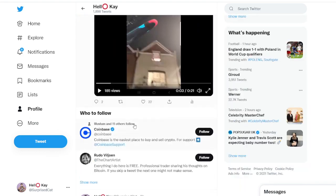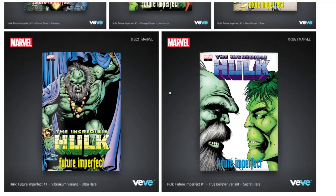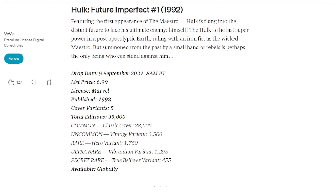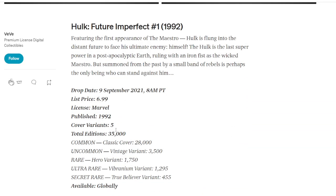So yeah. Now, in terms of the next drop, we have the Marvel Comics Hulk, and I believe this is the first appearance of Maestro as well, which is pretty cool. Basically, this is all about the Hulk going and fighting his future self. In terms of the variants, the secret rare has the lowest numbers, 455. It's going to be pretty tricky to get that, but we will try our best and see what we get. Probably going to be a bunch of commons, but it is what it is. We'll see what we can get. But 1992 is the publish date, so that's going to be a special mint number. You can only get 1992.